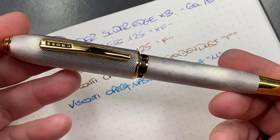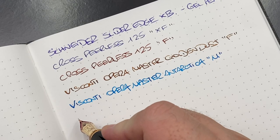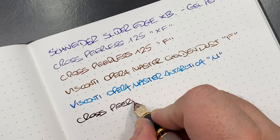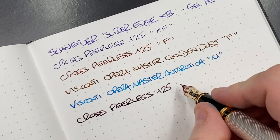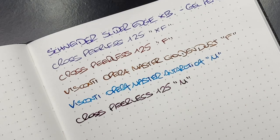We have a Cross Peerless 125 in the platinum. So we have a Cross Peerless 125. And this is a medium, essentially.